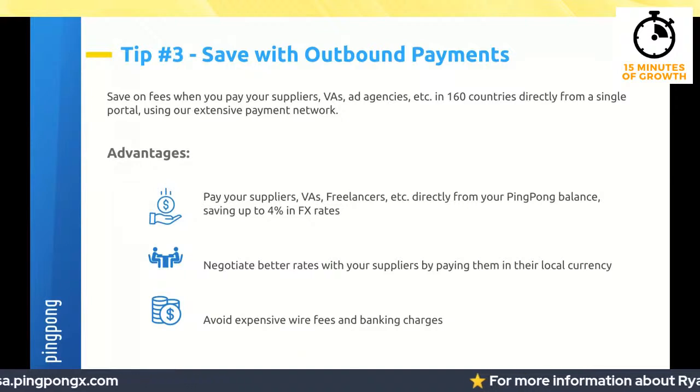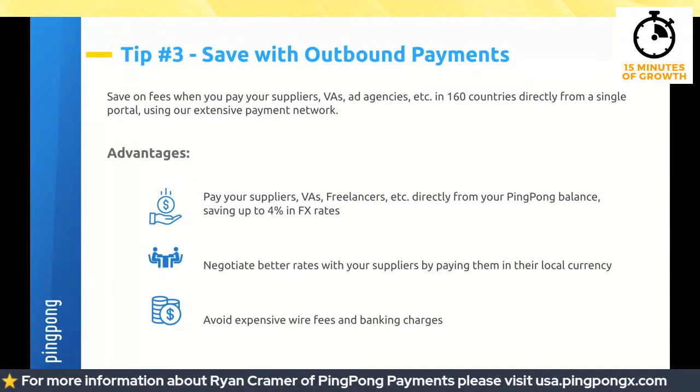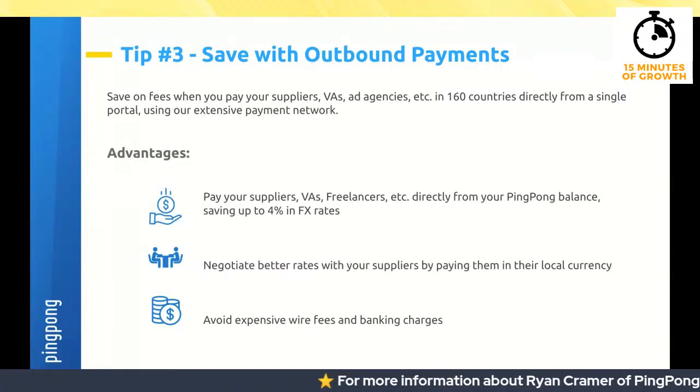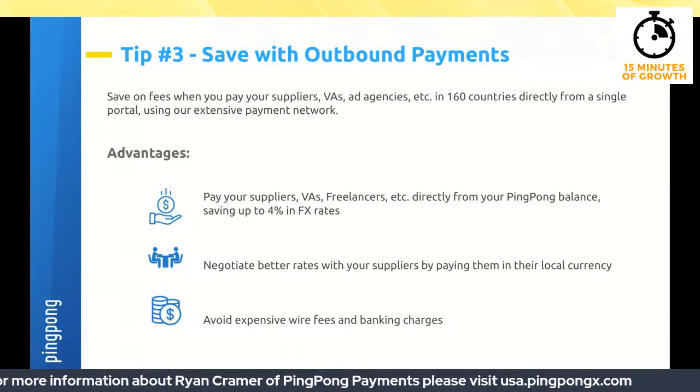What my last tip I'm going to leave with you guys today is how you can save by paying those outbound payments. Now, a lot of people do it by doing direct wires with your bank. Again, we're going to go back to the time saving technique: if you're doing an international wire, you have to go down to your bank. You have to make that in-person wire most often than not. And that's a very scary thing if you're sending tens of thousands of dollars, if not hundreds of thousands of dollars, for your goods to a supplier that's in a different country.